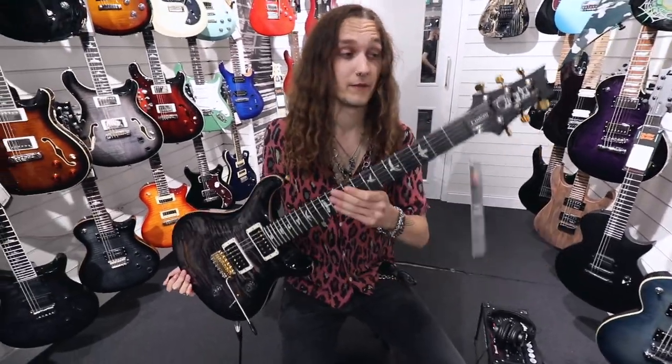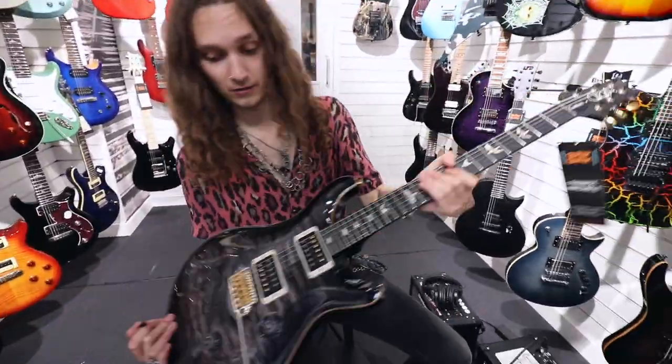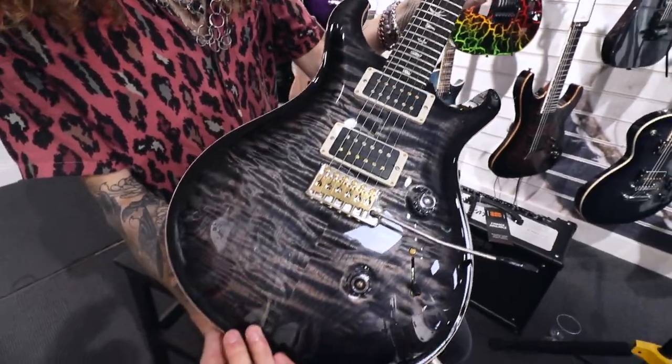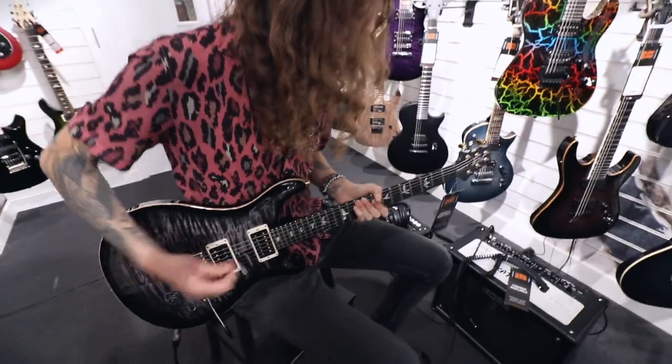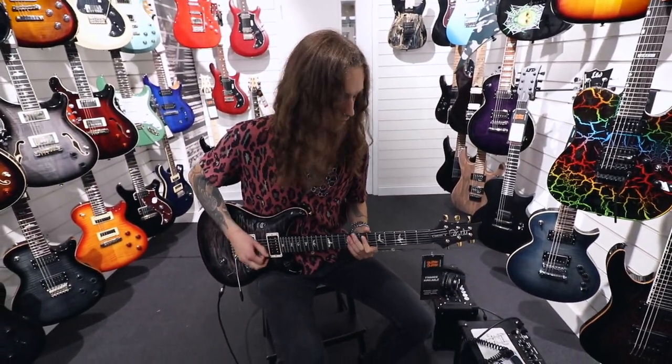So guys, here we have one of my dream guitars, I'm sure many of you would agree. PRS Custom 24. Drooling over this thing. Gold hardware, quilted top, ebony board. Unbelievable, man. So let's hear how it sounds. Bit of crunch action.